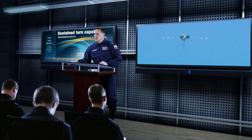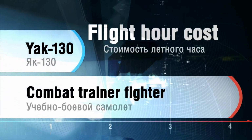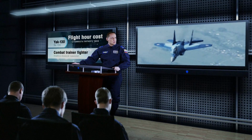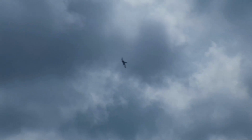Its flight hour costs 4 to 6 times less in comparison with the fourth-generation twin-seat combat training fighter.